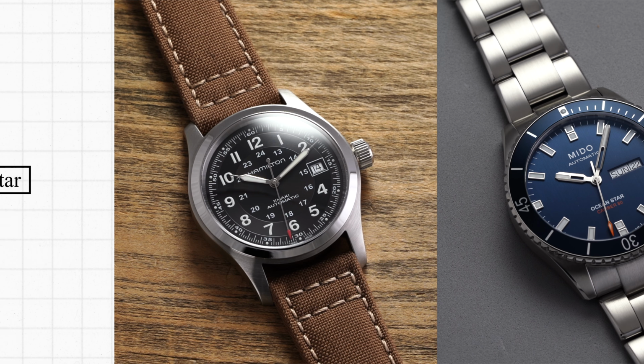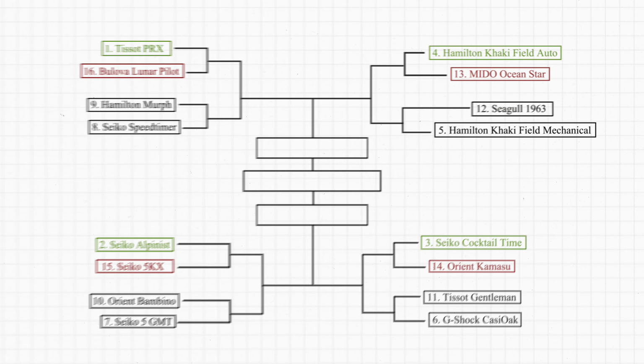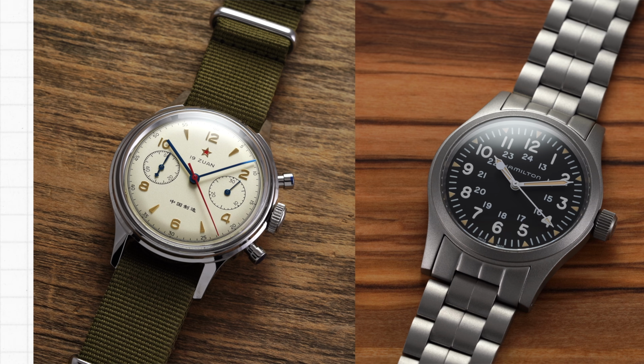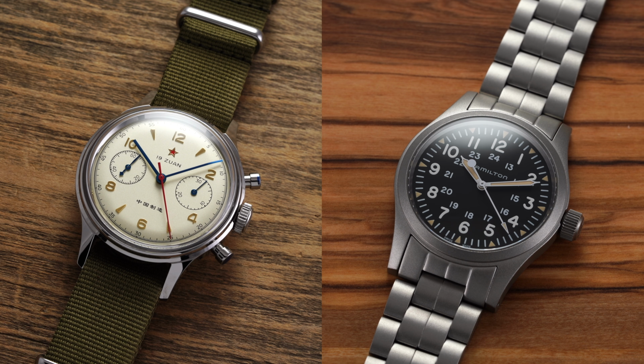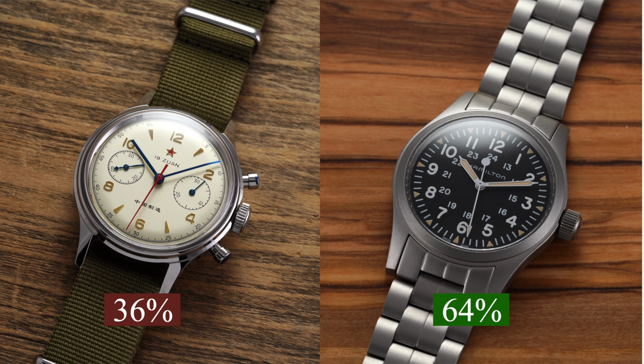We move on to the 4 seed versus the 13 seed, Hamilton Khaki Field Auto versus the Mido Ocean Star, and the Khaki Field moves on with 73% of the vote. 5th versus the 12 seed was a little bit closer than expected. We have the Hamilton Khaki Field Mechanical versus the Seagull 1963, and the Hamilton Khaki Field Mechanical comes in with 64% of the vote, not winning as decisively as the Auto.